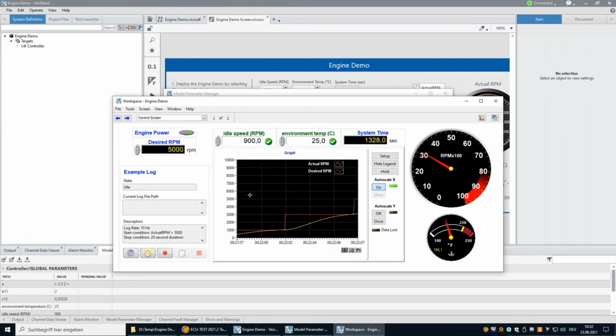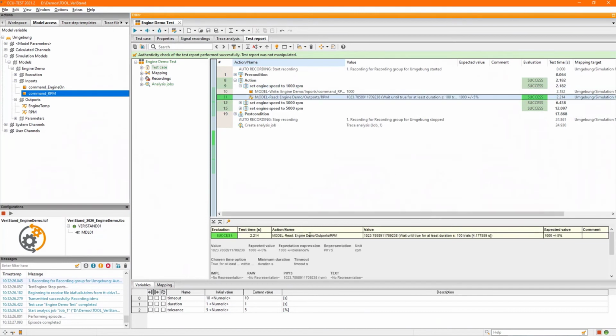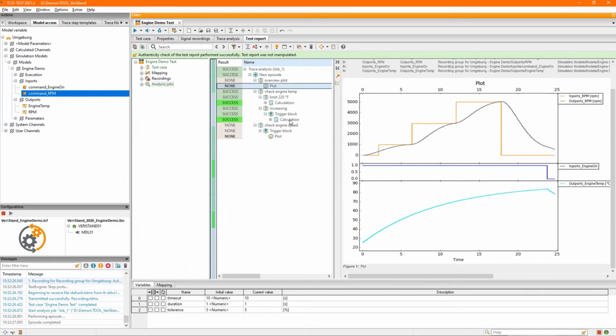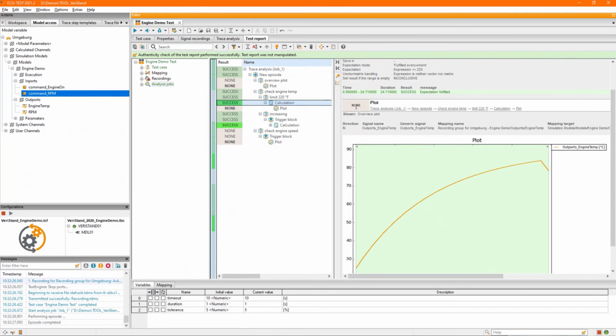Now we increase different signal values for the engine speed, and we check if the engine speed follows the input values. We also focus on the engine temperature in the ECU-TEST test case. After the test execution, a test report is created automatically. Here you can check every detail: what has happened, why the test step is successful, what the measurement values and the timings are. If you need a more detailed overview, you can also check the plots and the signal behaviors here. You can also make some special calculations. For example, here we see that the temperature is always increasing while the engine is running.